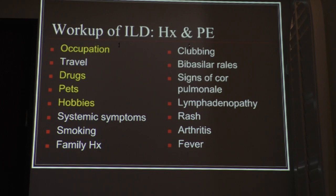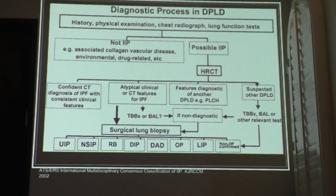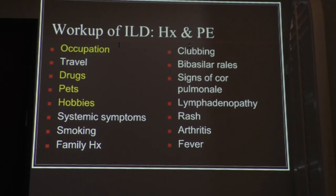And the workup is actually, you need to pay attention to getting a good history. Occupational, any history of traveling, drugs, any sort of pets. You guys know white pets? The parrots? Remember what kind of disease you get with parrots?